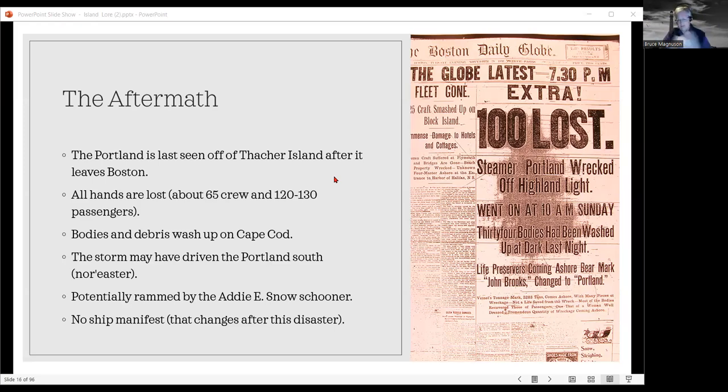Obviously, you see the Boston Globe. This is big news. And there's a lot of things that really could have been done better. Certainly, they had no record of who was on the ship. No ship manifest.